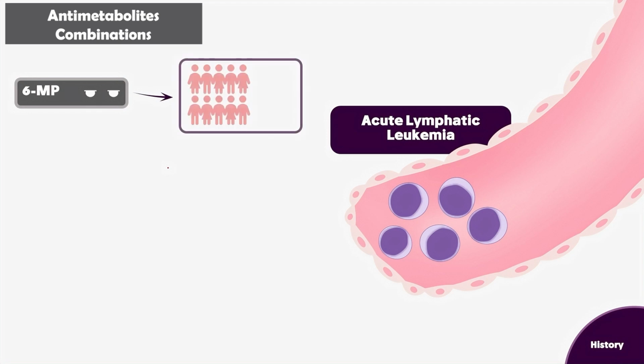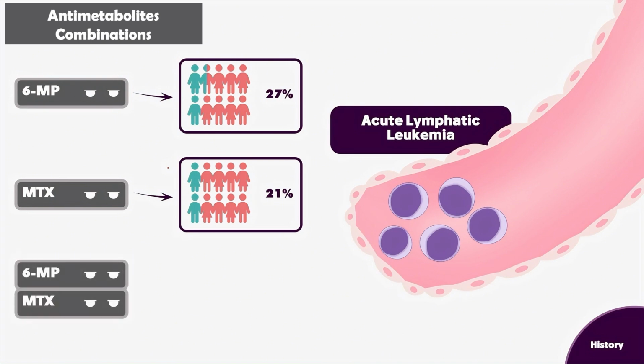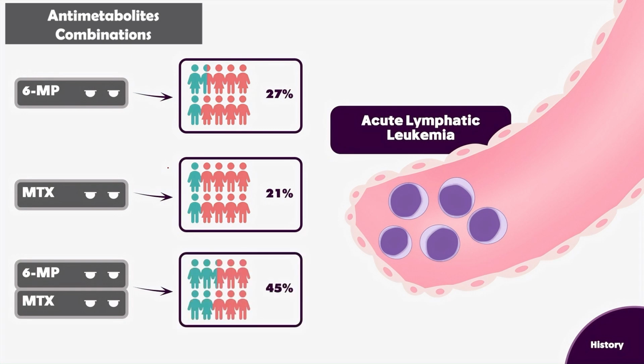The first drug in the combination is the 6-mercaptopurine, one type of the antimetabolites, specifically one of the folate analogues. This drug showed complete remission of the disease in 27% of the patients, while the methotrexate, another type of antimetabolites that inhibits another step of the DNA synthesis, showed 21% of complete remission rate. The combination of both therapies targeting different steps of DNA synthesis and damaging the DNA in different ways showed 45% of response.